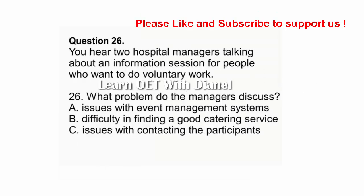Question 26. You hear two hospital managers talking about an information session for people who want to do voluntary work.